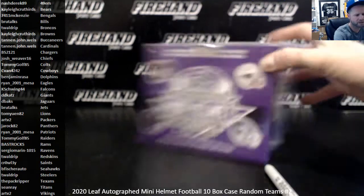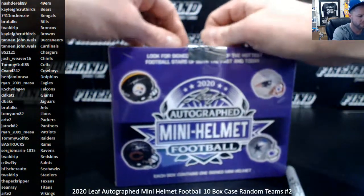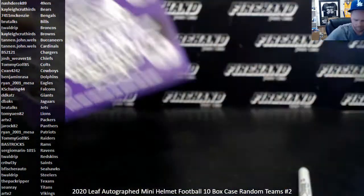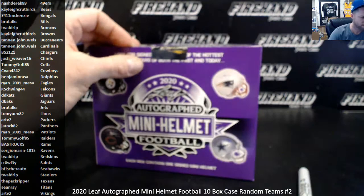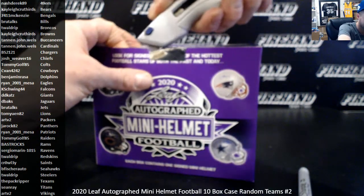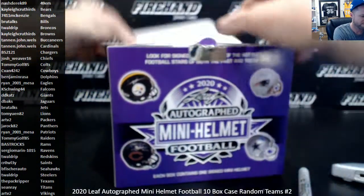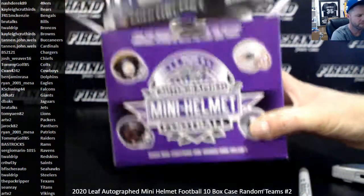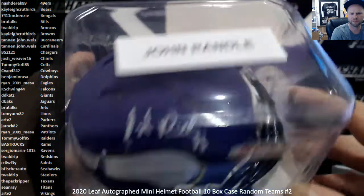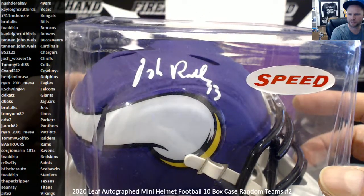Okay, guys, last box. Minnesota Vikings, John Randall, going to RB2. You got the last ball and the last helmet, both.